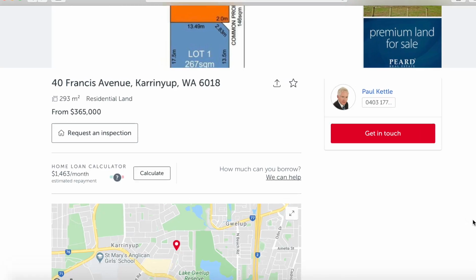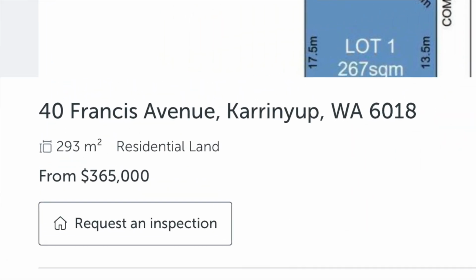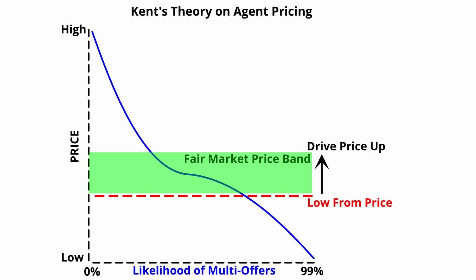Now that we've got our structure for submitting an offer, let's talk briefly about agents' different pricing strategies. The first one is a from price or a wide price band. This is commonly used by agents in two ways. Firstly, they're trying to set a low from price in order to drive a lot of demand in the market and have a lot of people look at the property. The other reason, the flip side of that, is that the seller's expectations are too high, and the lowest price in terms of the from price is what the seller is willing to accept.